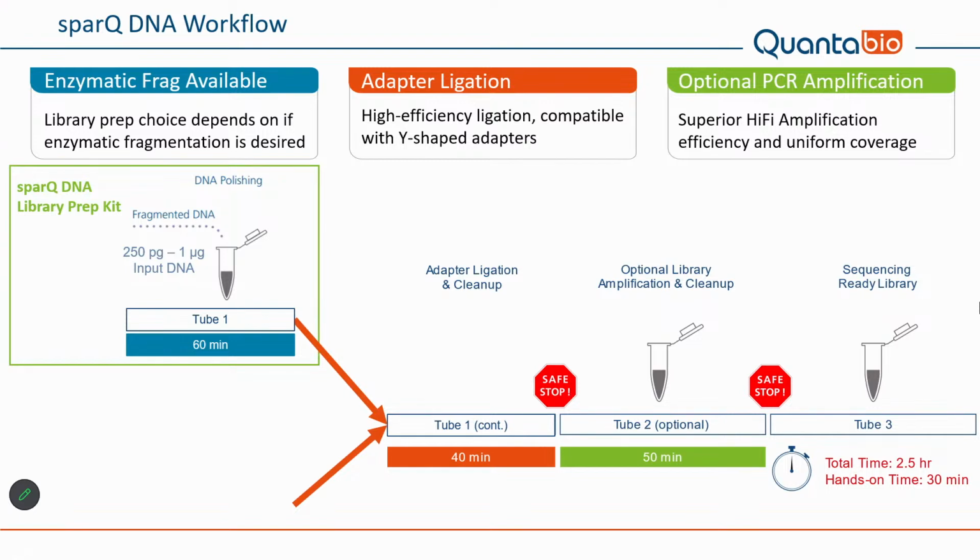So starting with our Spark DNA library prep kit, this takes as input fragmented DNA from down to 250 picograms input all the way up to 1 microgram. This fragmented DNA can be anything from FFPE to cell-free DNA to amplicons of a small size. Basically anything that is already suitable for short-read sequencing would go directly into the Spark DNA library prep kit.